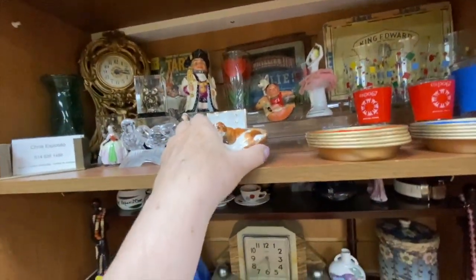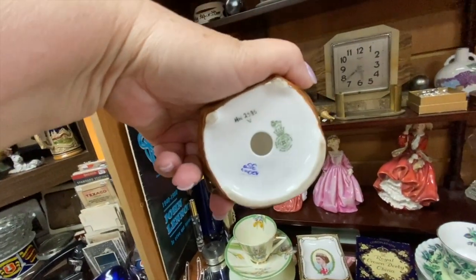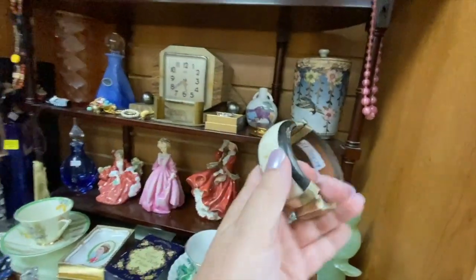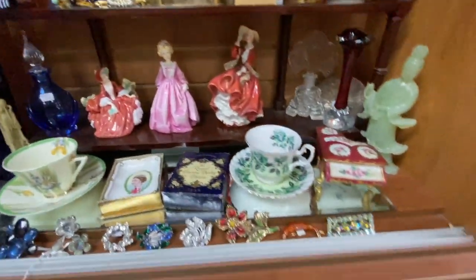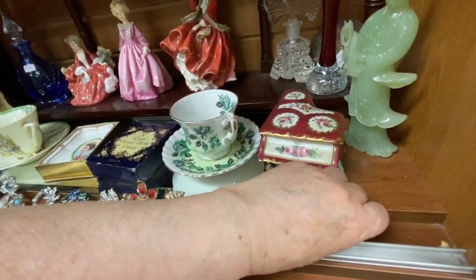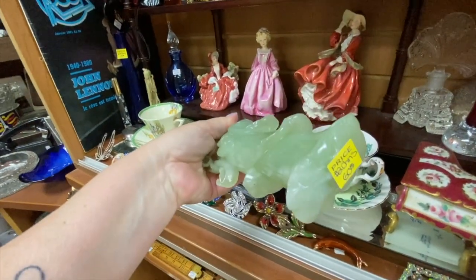I love this little dog sleeping in a basket here. It is $35. Wow, I like this bangle. $15. So many nice things, but for me, I have to have a good profit margin. So far, this is definitely jade. $60.